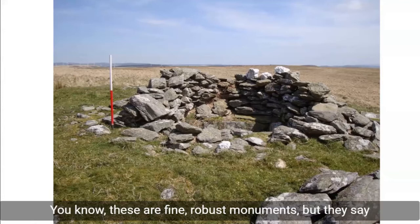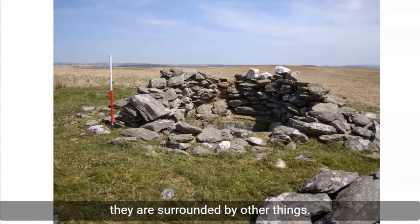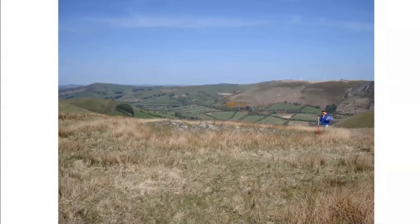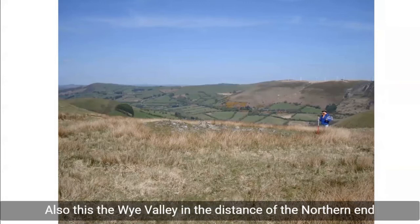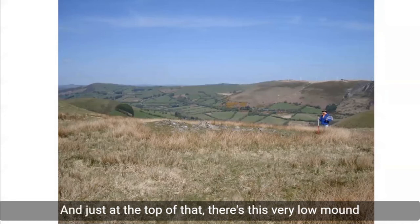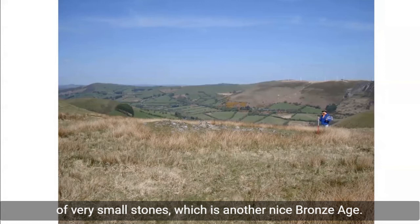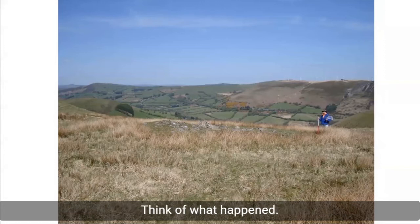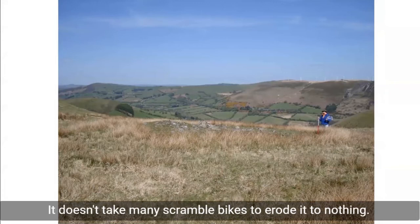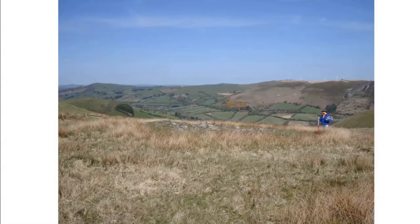These are fine, robust monuments, but they're surrounded by much more subtle features. Looking to the Nantadernal side, this is the Wye Valley in the distance at the northern end of Elenydd. There's a nice little path that drops down into the Dernal area, and just at the top of that, there's this very low mound of very small stones, which is another nice Bronze Age cairn, but very denuded, very eroded. You think of what happened to Carn Ricet. Can you imagine Carn Ricet might have been like that 50 to 100 years ago? It doesn't take many scramble bikes to erode it to virtually nothing. Some of these can be quite slight features.